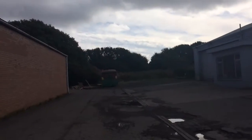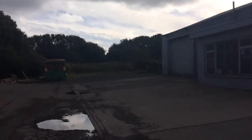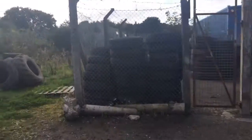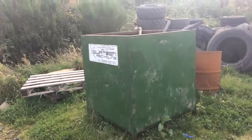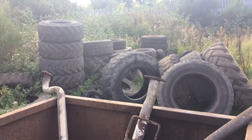So I've never been here before, folks, so it just seems to be full of warehouses and empty buildings along there. Got chased away, folks. Felt a bit intimidated there. Not like Jag to get intimidated, but there's more empty buildings here. ATS Euromaster. Well, it's like an old tyre depot here or something, folks. Gertin Recycling. I'm exhausted, folks. Absolutely exhausted. And I'm very tired as well today.